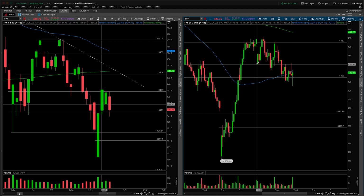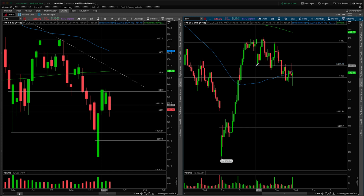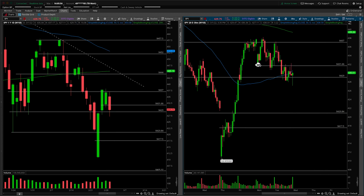I would just watch this level. I would start to watch this one right here as potentially a heads up indicator pivot, if you will, roughly, let's call it 431.60, 432, that general area. You can see support, then flip to resistance right here.